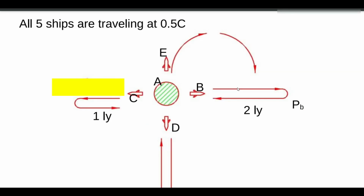If we go back to our original example, assuming B, D, and E all travel for 4 light years, again, it doesn't matter the shape. They could be going in a triangle or a cyclone or some weird shape. They would be traveling at half the speed of light for the same distance. They would all come back the same age due to time dilation.